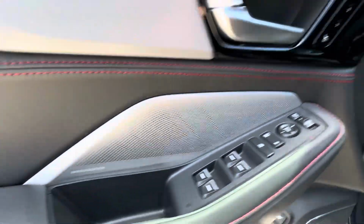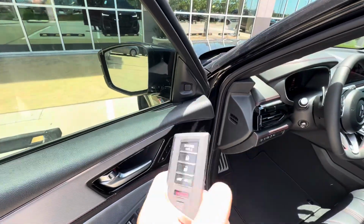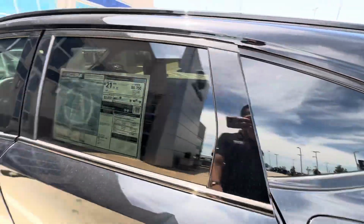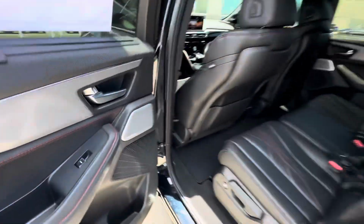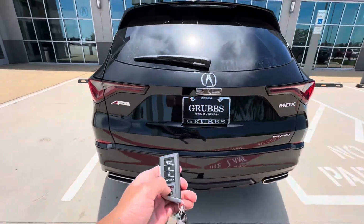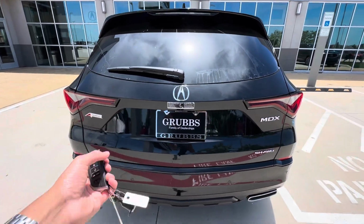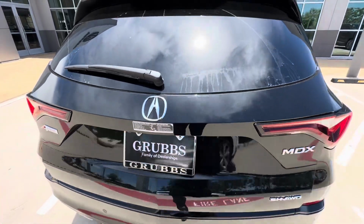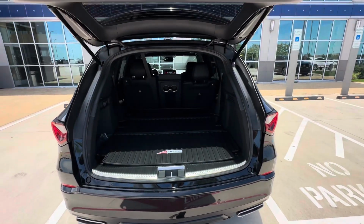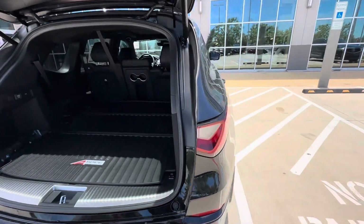It's a Bang & Olufsen sound system. Here's the key. Remote start. $69,950 MSRP on this vehicle. And you also have heated rear seats. So since this is the A-Spec Advance, you're able to put your foot underneath the trunk and open the trunk up. A-Spec rear cargo mat from Acura.